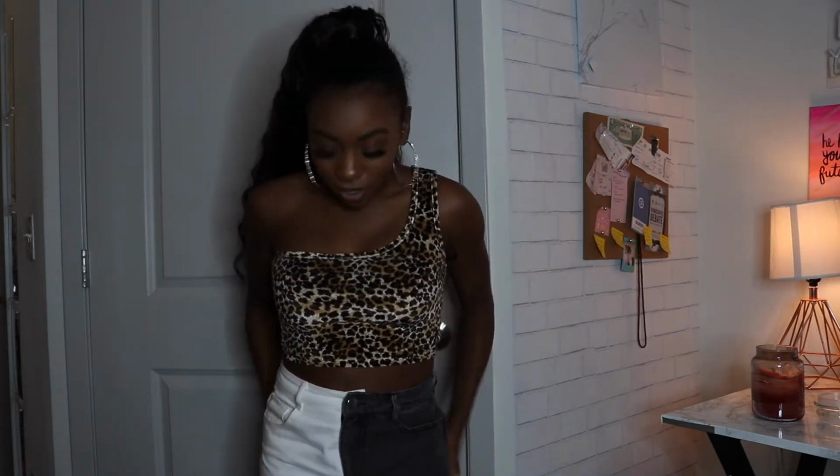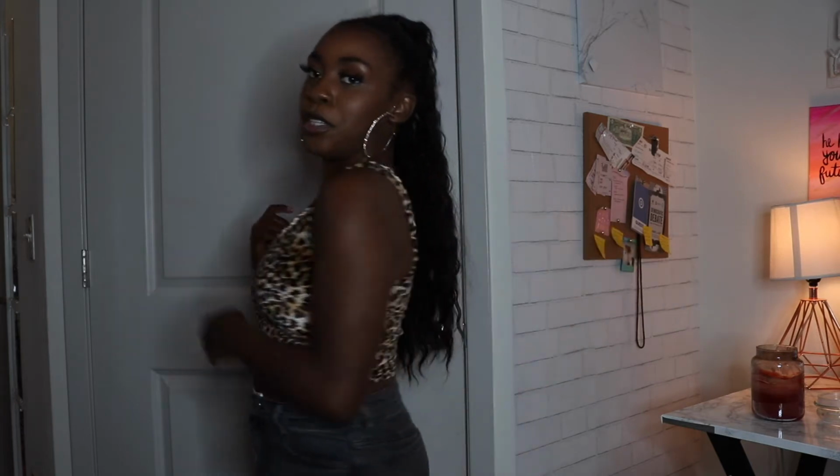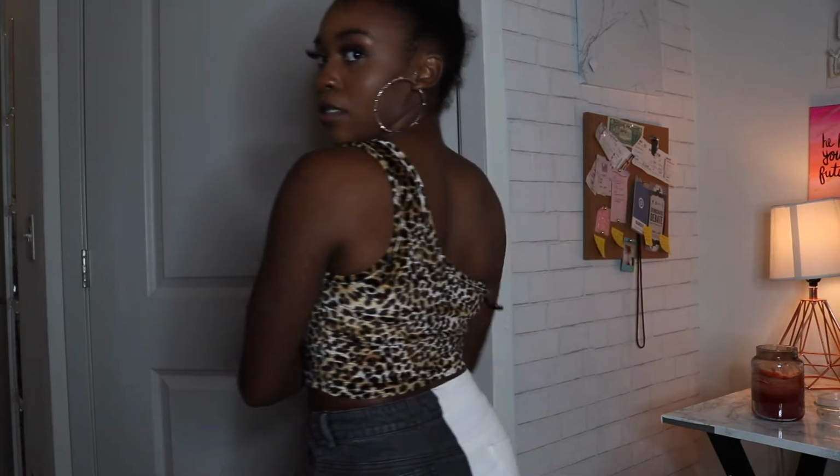Okay, next I got this one shoulder Cheetah Print top, and it is this velvety soft material. You will notice this is the first item of many Cheetah Print items that I got in this haul. I was really feeling Cheetah-licious. But yeah, this is really nice. It's very cropped, as you can see. I have on some high-waisted jeans right here. This is the back.